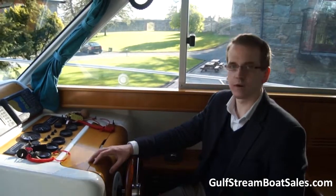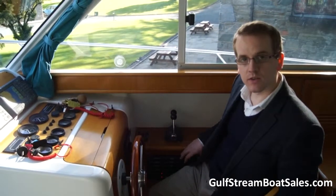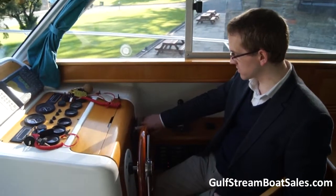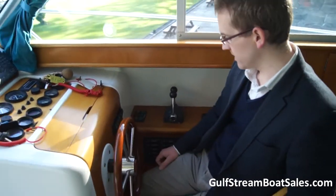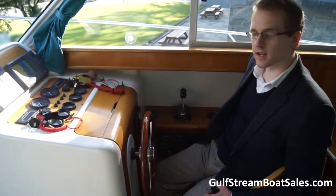Just at my right hand here, we've got our 12 volt and 240 volt control panels. We've also got some switch gear here for windscreen wipers, anchor windlass, horn, blower motors, all that type of thing. We've got the fuel level gauges and water level gauges down here as well.